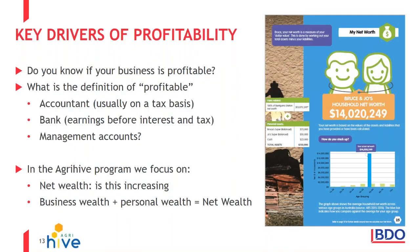So, understanding your numbers. Throughout the next few slides, this report here on the side is a snip from the Agrihive report, the pre-populated forms that come out once you've got the data into the system. I'll talk through what they mean and what insights you can get out of getting your data in there.